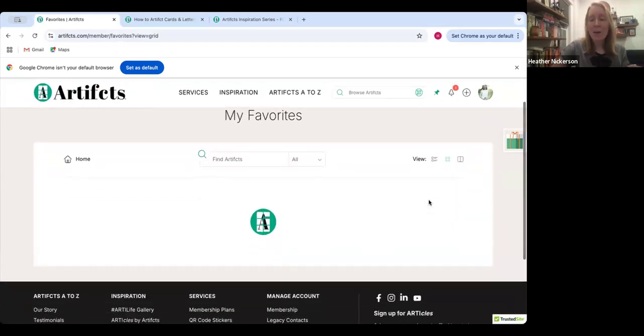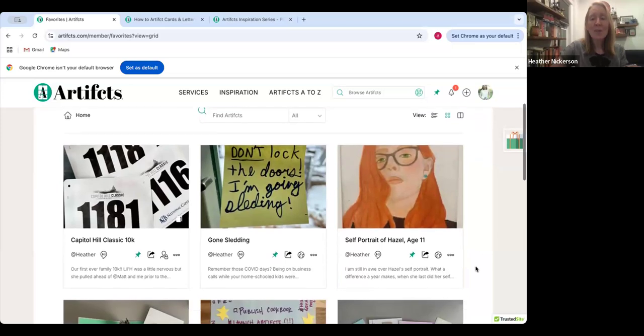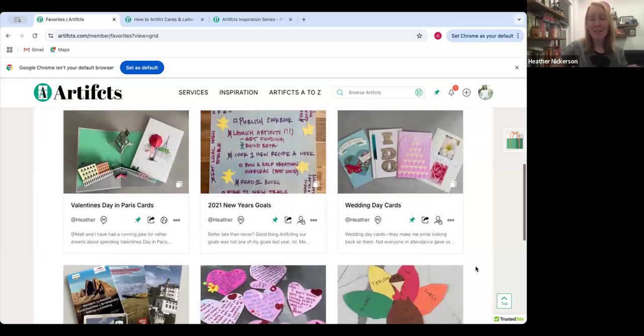In the ephemera category, we also have kids art. If you are working with a family or you have your own family, kids and grandkids, they're prolific artists. It's a great way to artifact and save it. And then, yes, of course, greeting cards.